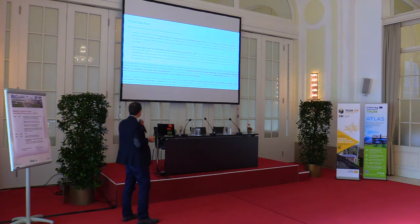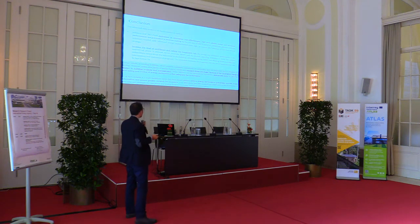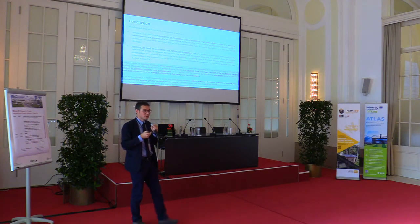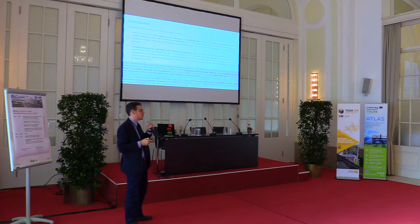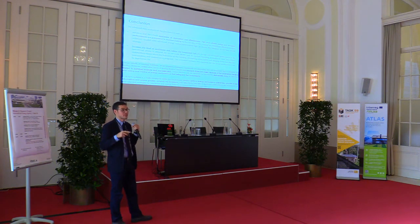In conclusion, such a kind of tool is able to guarantee a high level of performance in buildings, and it's also very useful, I think, in order to increase the investment, because investors are aware of the real energy consumption of the building. We are able to guarantee a mismatch between the simulated and the real operation lower than 5% in this way.